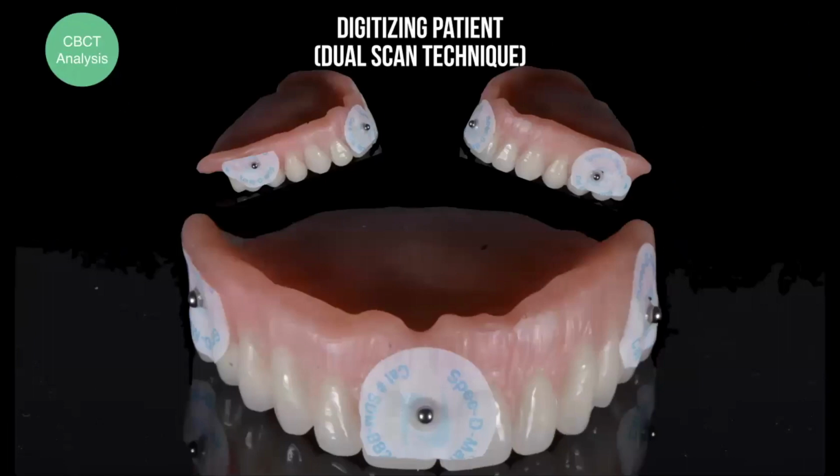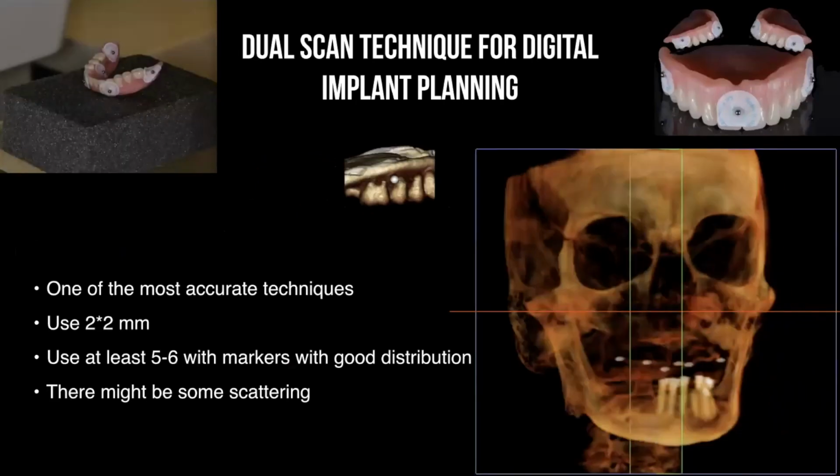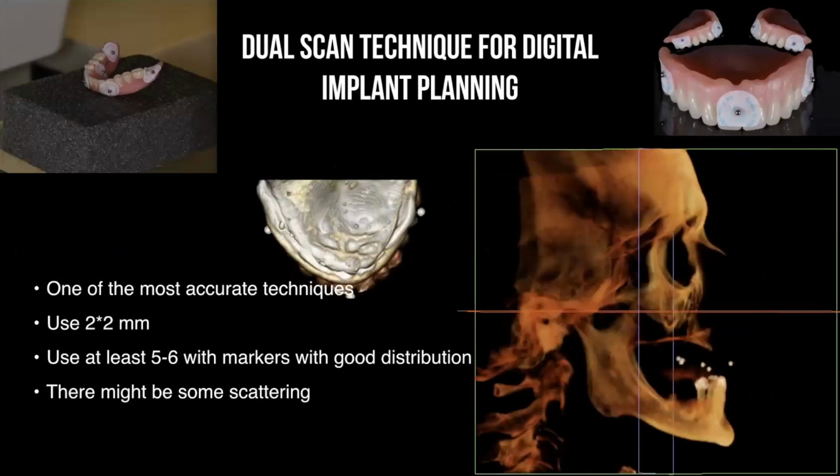And you can see the outline of these. Another method of doing that is using speedy markers. They're usually used in the medical field, medical radiology. You need to put enough of them, more than 5 to 6, all around the dentures, and you do a dual scan with that.